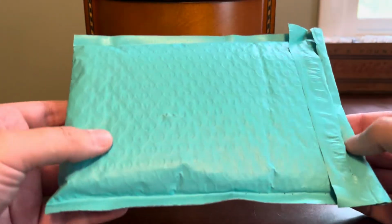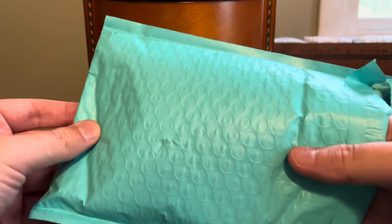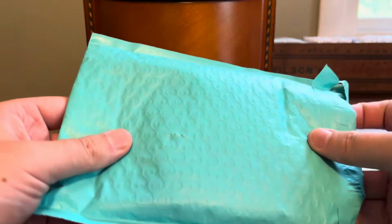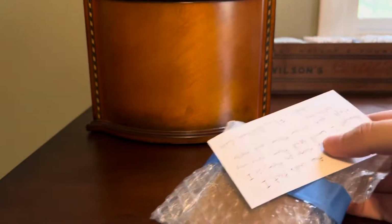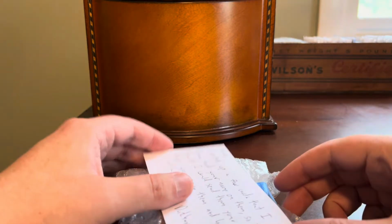It's been a busy summer. Haven't touched base with Andy in a few weeks or maybe even a couple months or more, but I went and checked the mail the other day and found this envelope, recognized the return address. I did slit it open here, but I have not been into this yet to see what Andy sent my way. So this is unexpected and really cool.